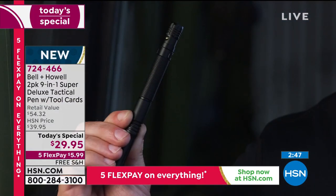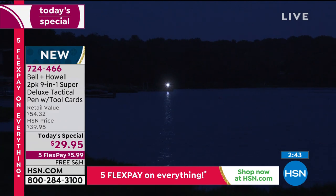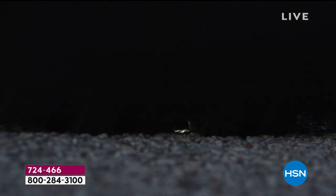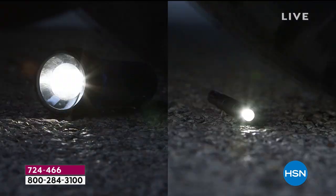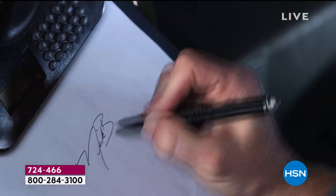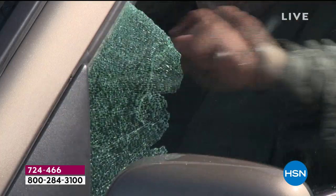So this is a full gift, but it's not just one gift. It's nine plus, because remember, it's a 9-in-1 in the pen, and then you get the tool card with all of the other functions. And you can't find this configuration. You can't find this tool, a 9-in-1. You could see the 7-in-1 on infomercial. Ours is better than that. You're getting two of them. We'd love to send it to you. You're even getting extra ink for that pen. Lou, nothing is left out.